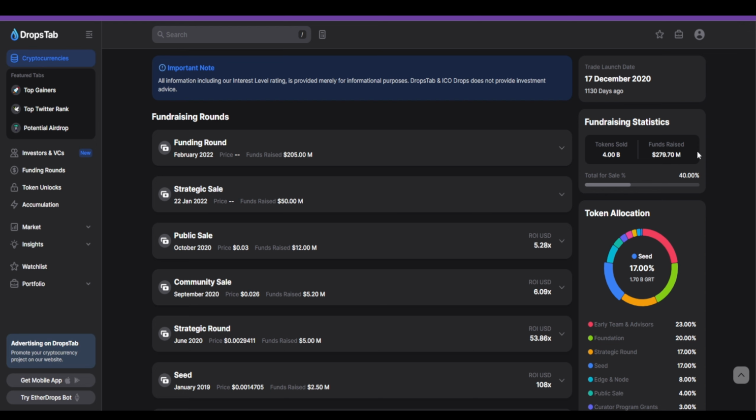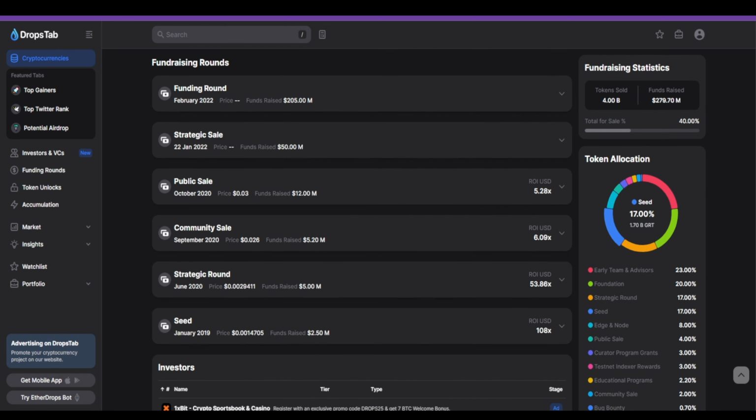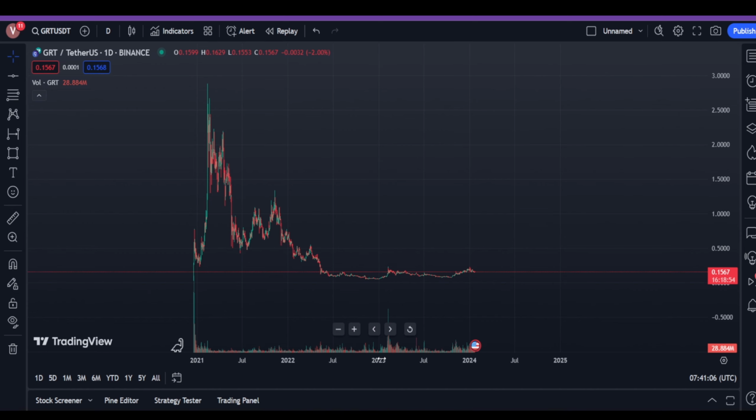So let me be frank. When the funds initially purchased these large amounts of GRT token, the official price was around, say, 30 cents.